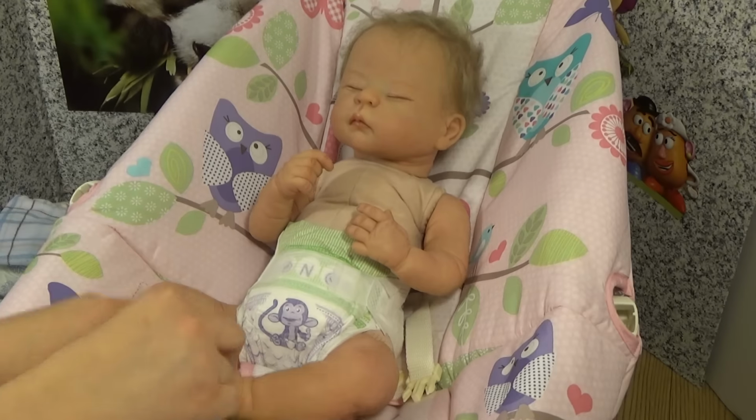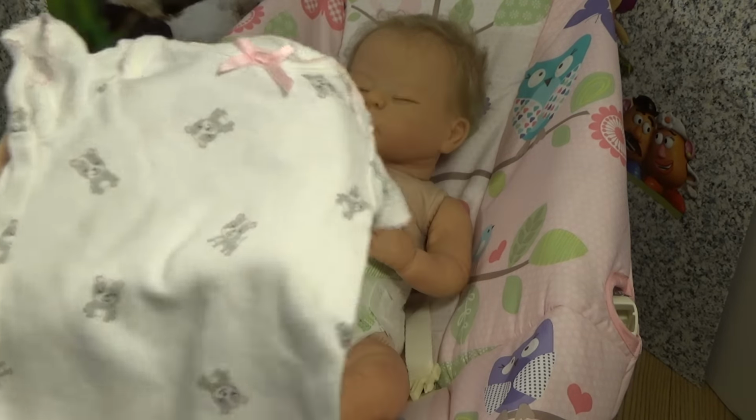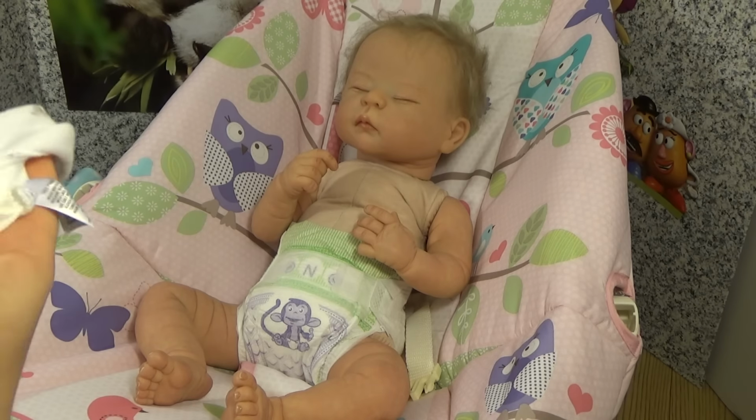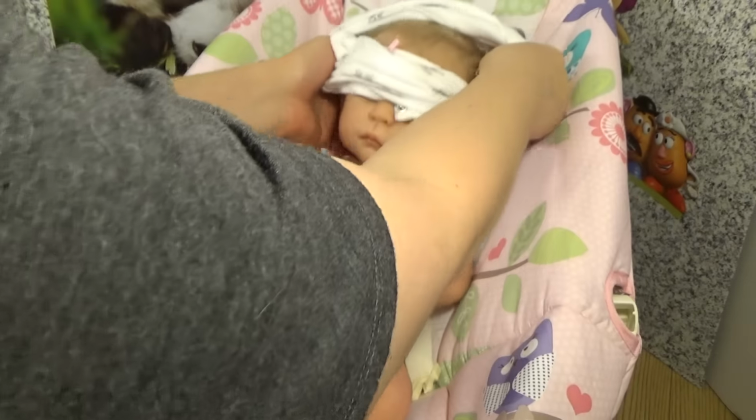Just a quick washing. So now I'm going to put her pajamas on and I'm going to start by putting on this onesie. And it has cute little bulldogs on it. So cute.